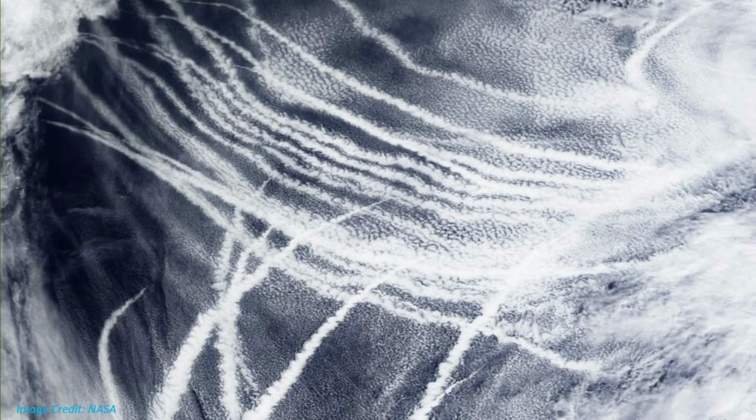Clouds are a very important part of the Earth's energy budget. Globally, they reflect about 20% of the incoming solar radiation. But any individual cloud can reflect up to about 90% of the incoming energy. What you see here are ship tracks. And this is how scientists first discovered the effect of cloud brightening, by wondering what these strange things they were seeing in satellite images were caused by.